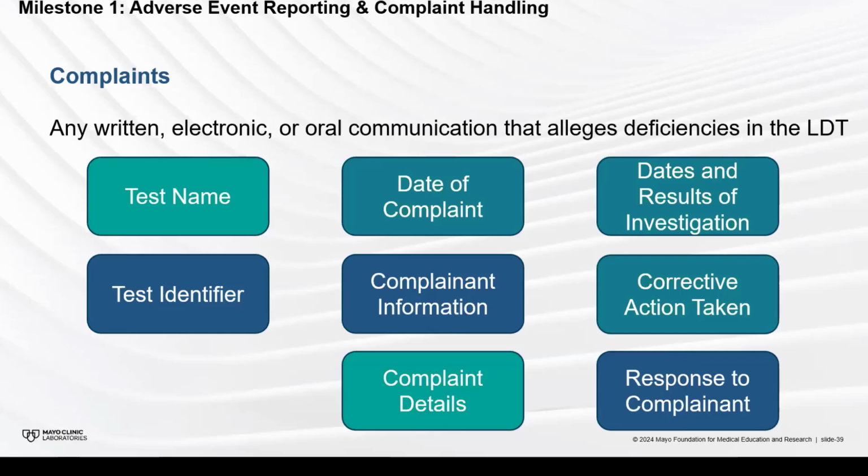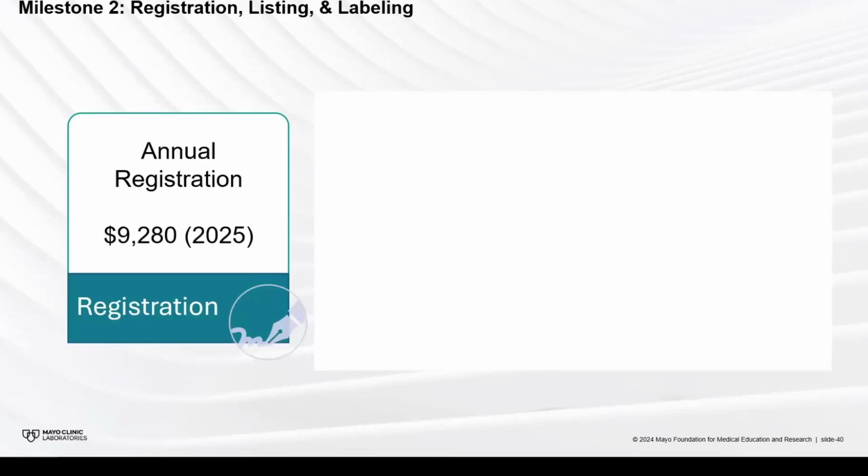Moving on to milestone 2 with registration and listing. So laboratories starting in 2026 will need to register as medical device manufacturers. There is an annual fee for that. It's about $9,300 in 2025. And that fee does go up every year, so it will continue to climb. There is a small business fee that is less than that. So if you are a small laboratory, that might be something worth looking into.